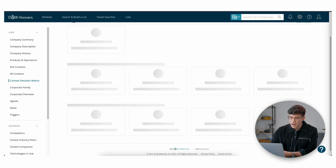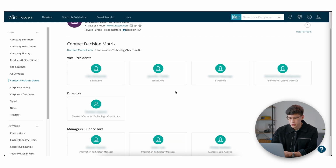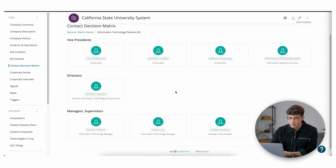So if I wanted to look for IT, for example, I can look in and say, okay, who are the vice presidents of IT? And if I was selling something in the IT sector, these would be the people that I want to talk to, and I would just simply add them to my list so that I can actually reach out to them, whether it's cold email or cold calling.